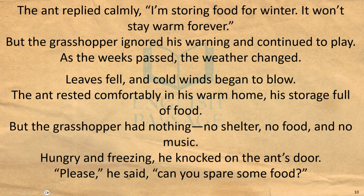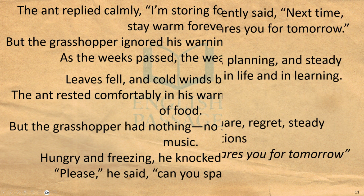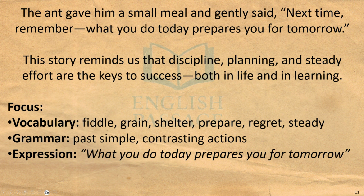"Please," he said, "can you spare some food?" The ant gave him a small meal and gently said, "Next time, remember, what you do today prepares you for tomorrow." This story reminds us that discipline, planning, and steady effort are the keys to success both in life and in learning.